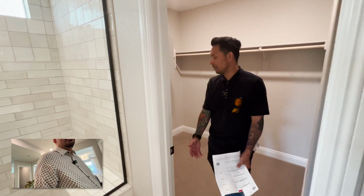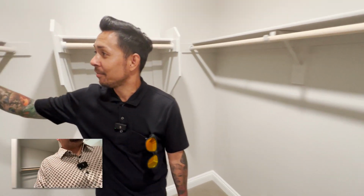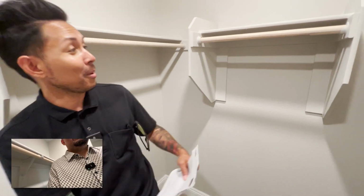And then right here you have a decent sized walk-in closet. This would be mine. Everything else would be hers. Oh, this might be mine actually.